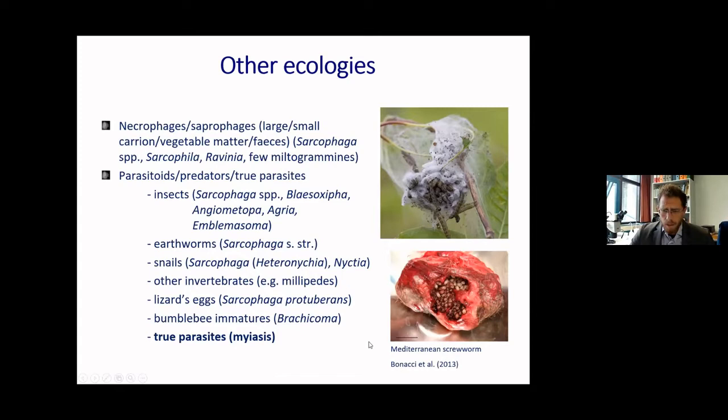Within the Paramacronychiini, I mentioned some species which are parasitic on vertebrates. So one famous example is the Mediterranean screwworm, where huge larval masses can occur either in natural orifices of the animal's body. So this usually affects livestock, for example sheep or cattle, mainly sheep, or within wounds in the body. And they don't kill the host, but they can probably weaken it if there's a big attack. But they're more strictly parasites, even though they just do that in the larval stage.